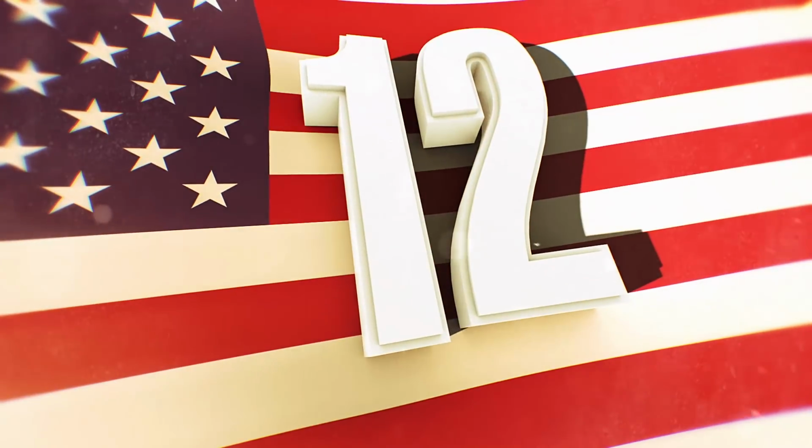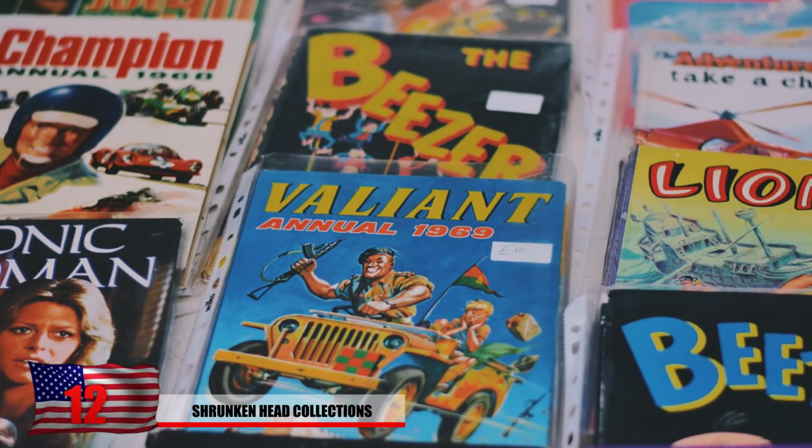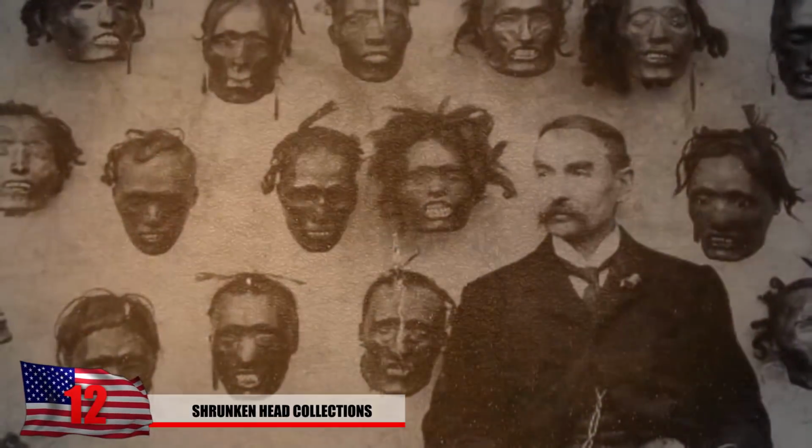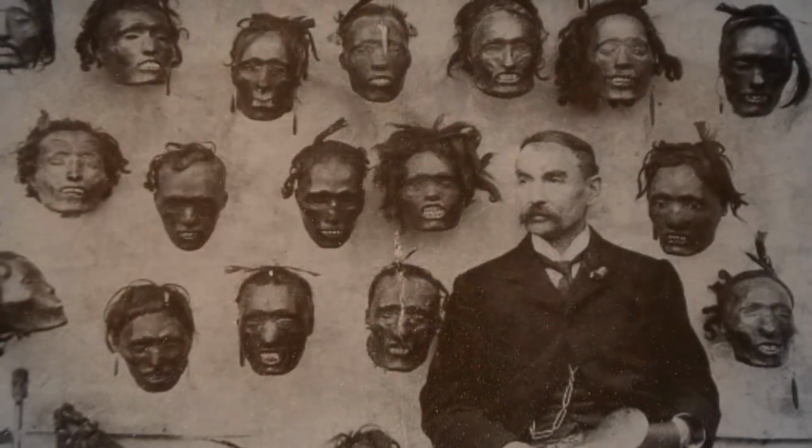Number 12. Shrunken head collections. Everyone loves to collect random things, whether it's Pokemon cards or comic books. Many people have specific interests. This photo here is 100% real and is a strange collection of rare shrunken heads. This really doesn't seem like a photo this guy wants to hang up on his wall.